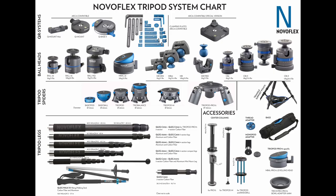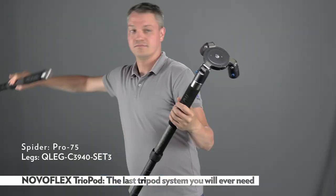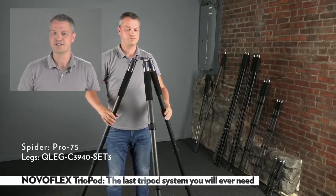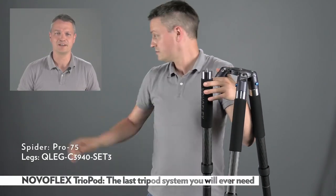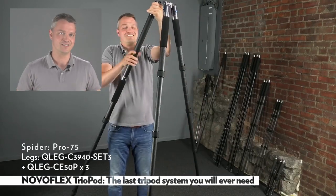Start to mix and match as much as you like. The perfect tripod configuration for your next adventure is just one leg swap or one spider change away. The NOVOFLEX TrioPod system gives you unlimited possibilities. It's not just a tripod, it's a system.